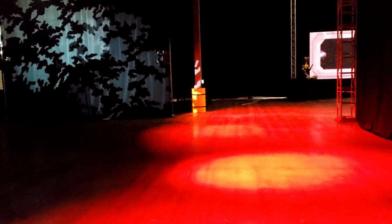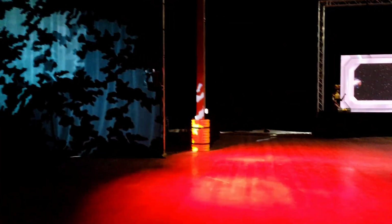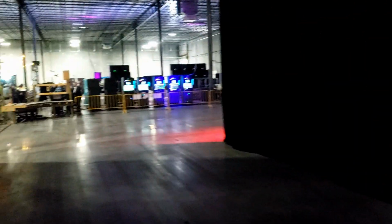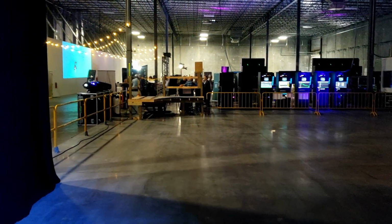Whoa. The built-in motion base has 3 directions of freedom, plus or minus 7.5 degrees of pitch. Roll. Degree continuous yaw. Whoa. The possibilities are enough to make your head spin. Wow, that's pretty cool. Let's see what she can do. Whoa. Oh shit. Whoa. Whoa.